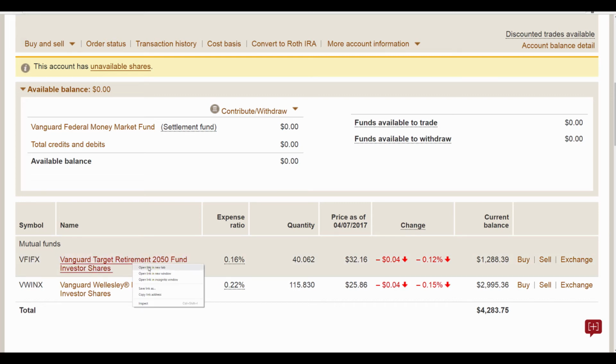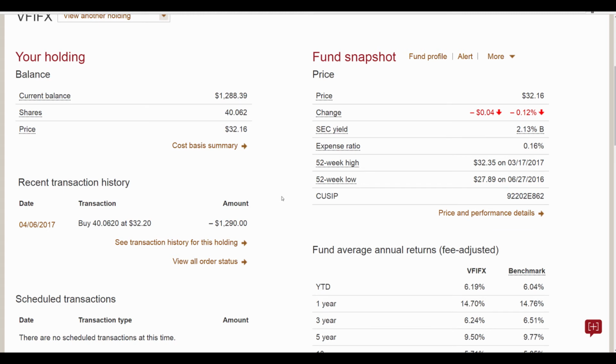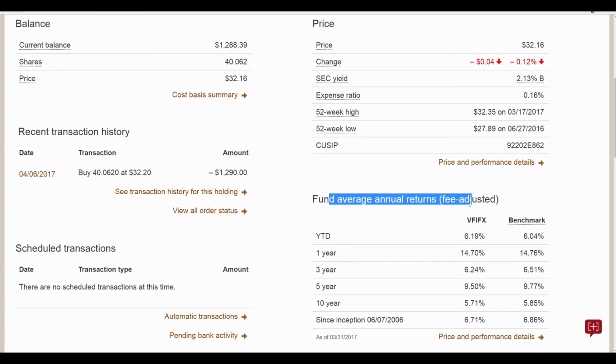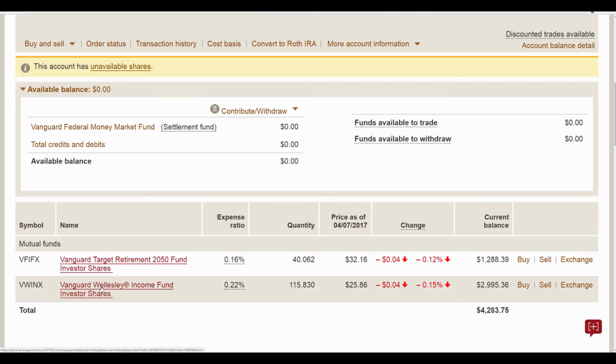So we could take a look at this. If I open up this traditional retirement 2050 fund, this is what it looks like. And you can see right away that it has the current balance, the price per share that I purchased it at, but also the fund average annual returns adjusted for fees. And as you can tell, the VFIFX does pretty well, netting at least 5%, 5.71% in the last 10 years, last 5 years, 9.5%. So overall, it's looking like you'll make decent returns off of this account. So decent performance.